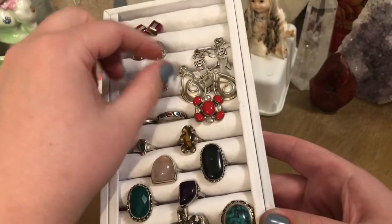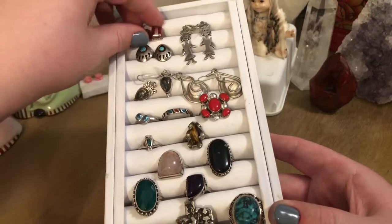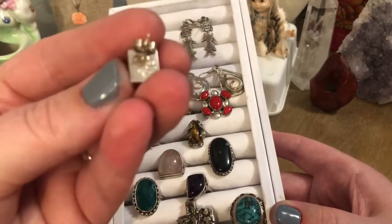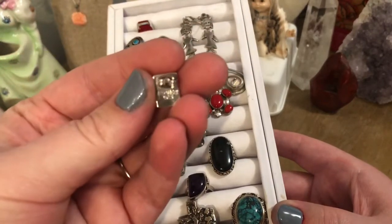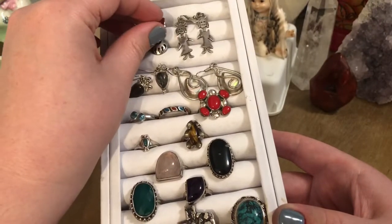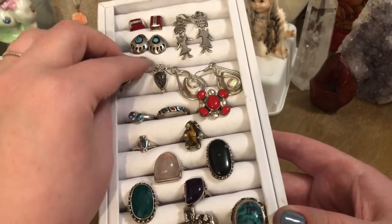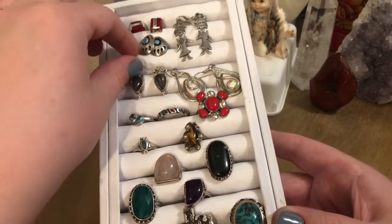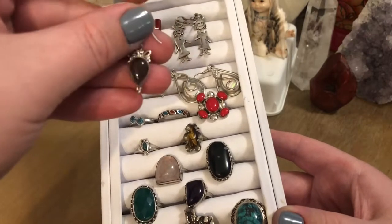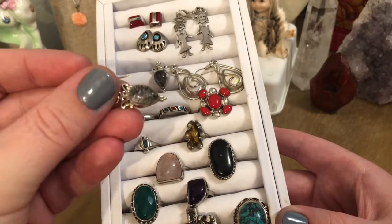And then I have a few earrings here, which, as you can see, they've been slowly inching their way down. These are up here. These are studs with pierced ears. And this says Mexico 925. And again, all of these have been acid tested. Some of these I've actually taken off of my Etsy for this occasion, so I'm pretty excited to be able to sell these.